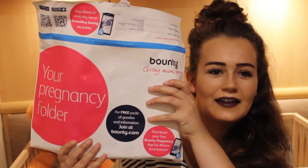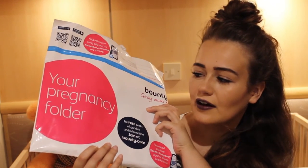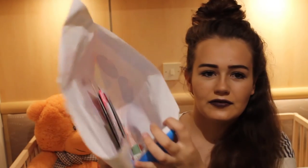And if it's positive, then obviously you have to decide what you want to do, whether you want to keep it or not. And then they give you a pack like this pack here. Basically it's a pregnancy folder, and it's full of stuff.